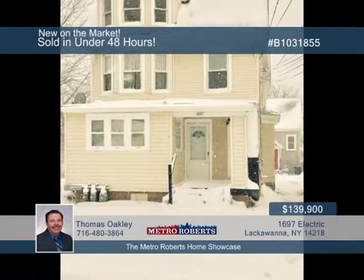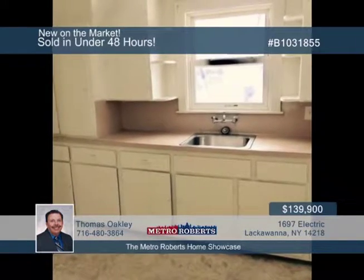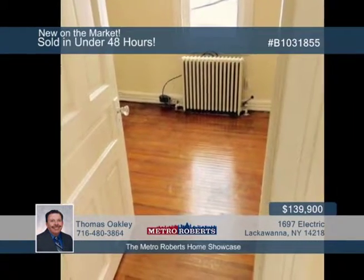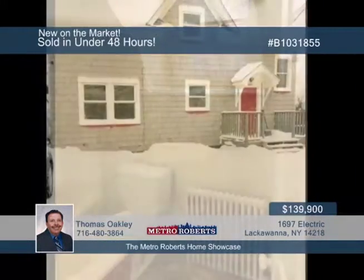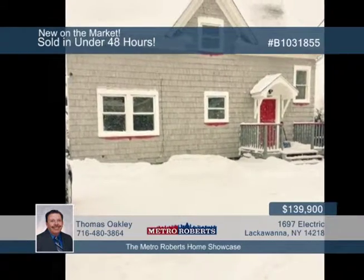Thomas Oakley sold this Lackawanna home in 48 hours, and he can do the same for you. These 5 rental units are a fantastic investment opportunity. The units have been very nicely maintained, with new carpets, floors, and paint in the rear of the house. Give Tom a call today to create a customized marketing plan to sell your home.